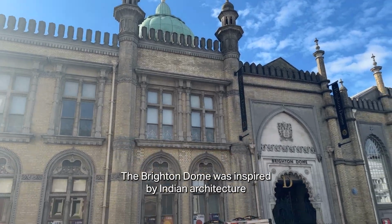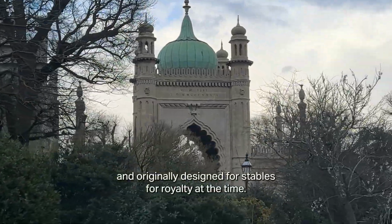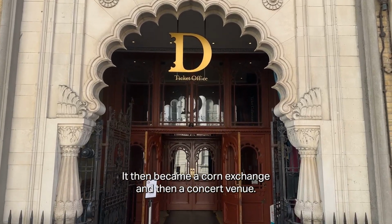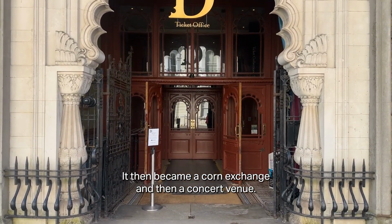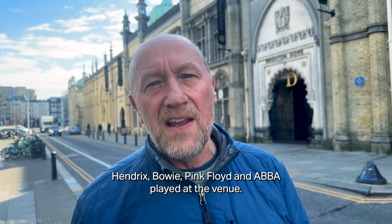The Brighton Dome was inspired by Indian architecture and originally designed for stables for royalty at the time. It then became a corn exchange and then a concert venue. Hendrix, Bowie, Pink Floyd and ABBA played at the venue.